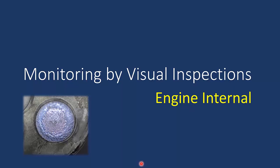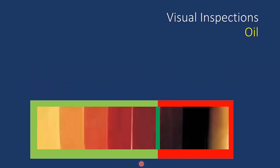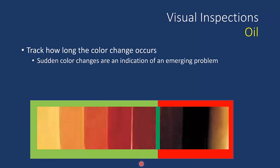All right, let's look inside the engine a little bit here. All right, the engine oil. One of the most basic trends that you can do, and it's very low cost, is to track how long it takes for the color of the oil to change from that nice clear yellow down to the opaque brown. What you see here in this graphic represents new oil in service, and then as it progressively gets darker over time in service, when you get into this area here, it's time to change the oil, regardless of the 50 hours or the 25 hours or whatever. You need to be following this for proper engine trend and proper troubleshooting.